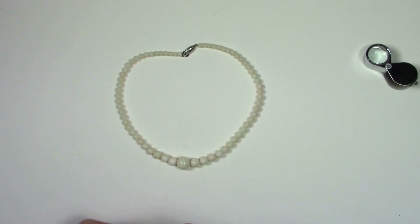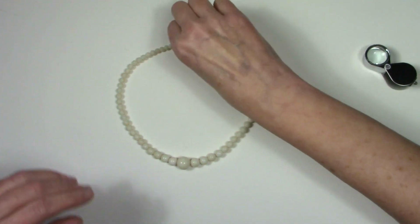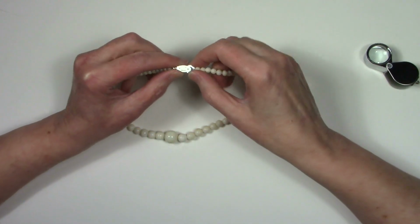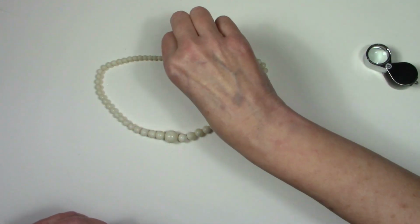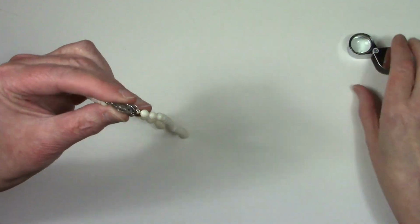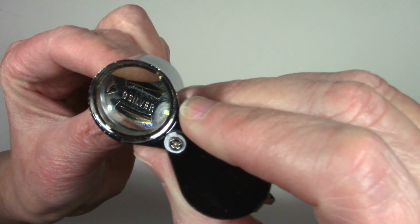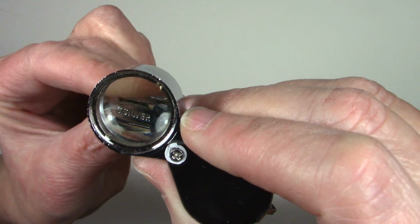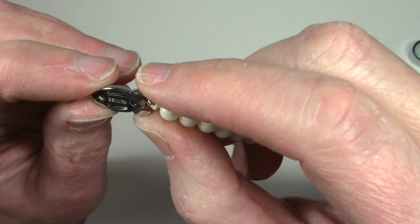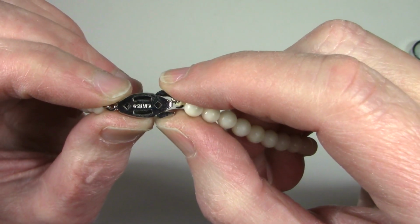Okay, so let's check this clasp. Always check the clasp. Okay, it is magnetic, which is interesting because there's something written back here. Okay, so it is definitely magnetic, and it says on the back, and you'll see why I'm laughing, silver, D silver. Okay, and to me, it looks very like steel, stainless steel. It has that kind of look to it.